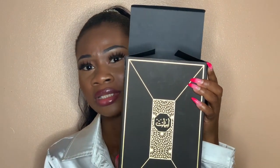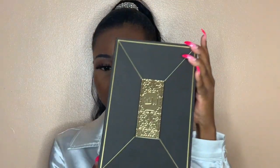The first one I got is called Abyat, and this is the box. This is how the packaging looks. It's a box, so clean and chic, and that's one thing I like about it. This is how the inside is, how the actual perfume looks. It gives that sexy sort of feel that you want. I'm the type of person that likes to dress good, do my makeup well, and also smell good, and this will make people smell you from miles away before you even step into the building.